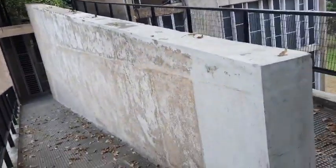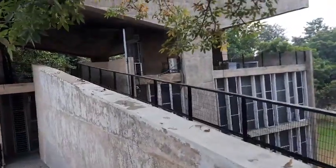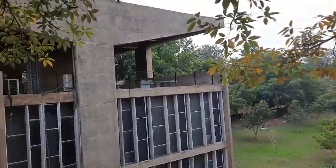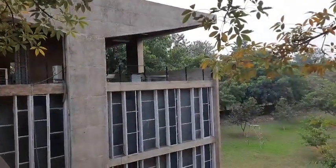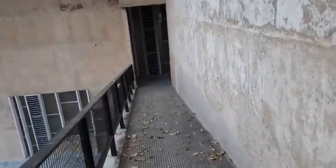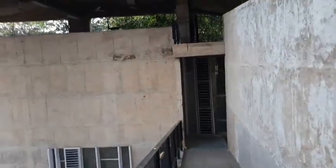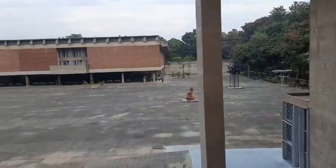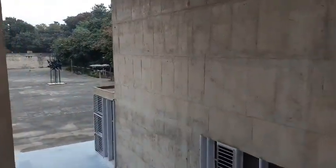So that's the Architecture Museum in front of you. It is a very important building, and I'm not happy with one thing, that the administration has not portrayed this building as an important building like they have done with the Capitol Complex, which is designed by Le Corbusier. But this building is also very important, and design wise, the architectural feature of this building is very good. The design is very good. The facade design is good, and the setting in which it is put is wonderful.